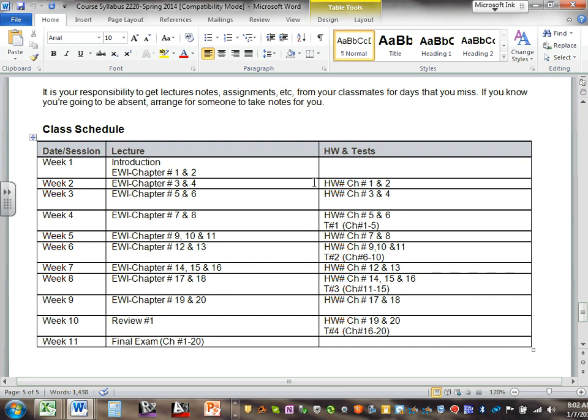We will have our tests. I don't know if you guys can see right here. It tells you which week is going to be a test. Like we have test number 1 in week 4, and in week 6 we're going to have test number 2. Number 3 is going to be test week 8. And we're going to have test number 4 in week 10. And the final is going to be in week 11.